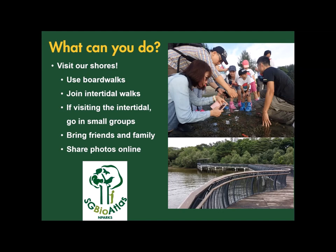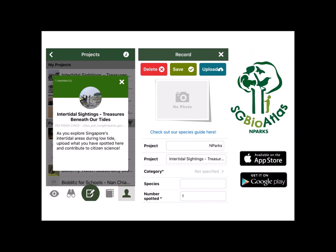You can also bring your friends and family along and you can share your photos online. You can use this app called SG Bio Atlas. You can ask your parents to take photos of you and marine animals and you can upload it onto SG Bio Atlas. This is a mobile app, which can be downloaded from both the Apple App Store as well as Google Play.